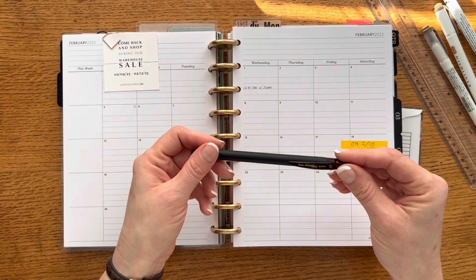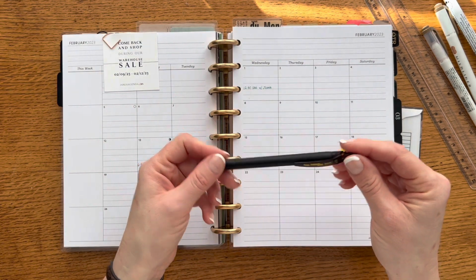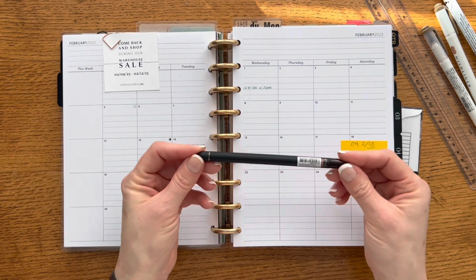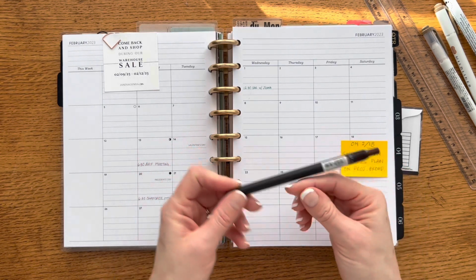And the pen I was using is a Pentel Energel. It's BL437R1, and it's an 07 tip, and this actually came in a Jane's Agenda sub box a few months back as well.